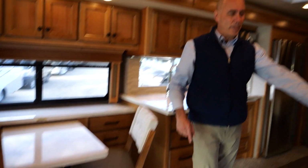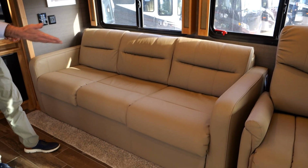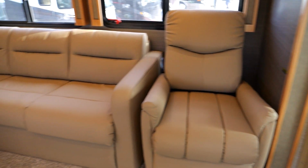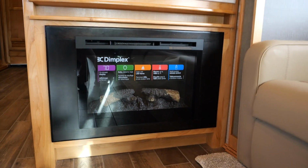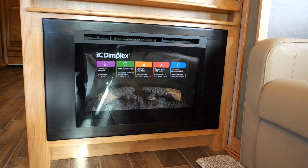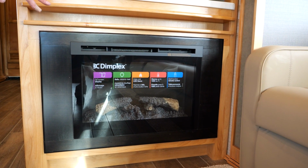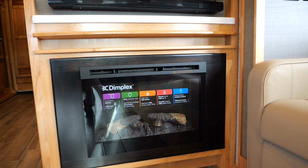Now, nice big sofa, which converts into a bed as well, and a recliner, which will pull out and angle it however you'd like to. We do have our fireplace here. I love these fireplaces. These are fantastic ways to knock the chill off of your coach on a chilly evening and use the campground's power source instead of your own propane, as it were, and I really like that.